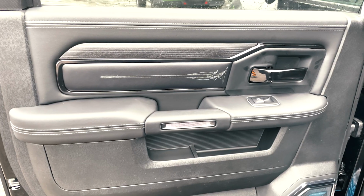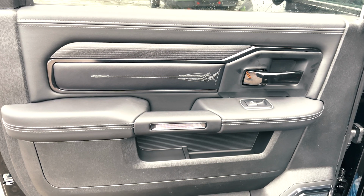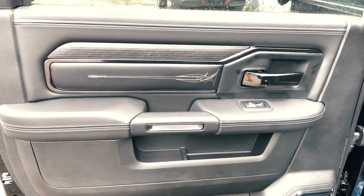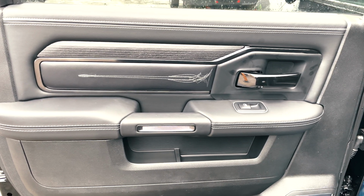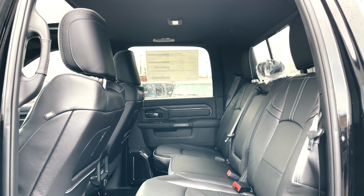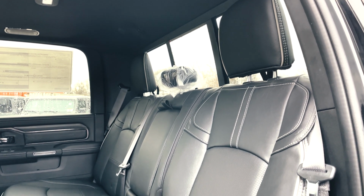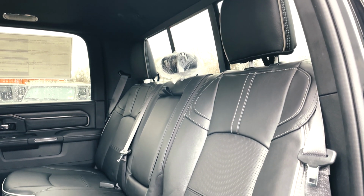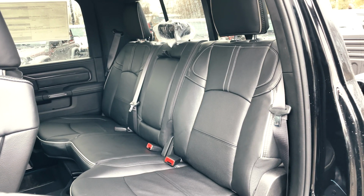If you look at the top of the door trim, you have this leather piece with a nice little design stitched right into it. And just like how the Limited trucks are, you have this nice blacked out wood trim piece that goes everywhere inside of the truck. Now, as for the rear seats, just like this whole interior is, it's fully leather, as you can see. And these seats are very comfortable because standard, these seats are also heated seats. Plus, you've got a ton of room back here, so any of your passengers will be very comfortable.